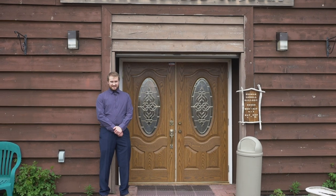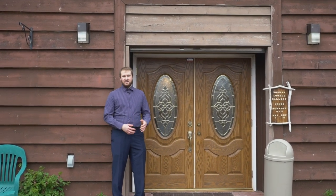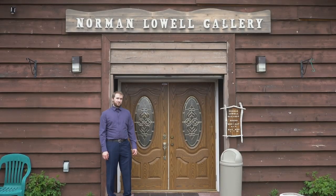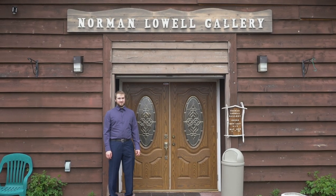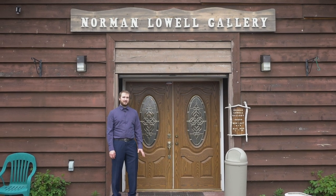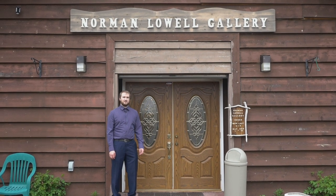In 2016, Norman Lowell dedicated this entire property to the good of the future by creating a nonprofit foundation to own the gallery and his homestead properties. There are over 300 paintings housed inside the Norman Lowell Gallery, along with numerous artifacts representing Alaska's history.